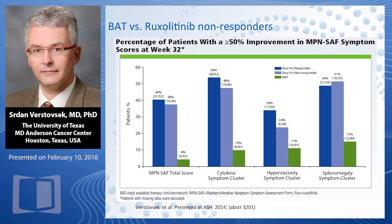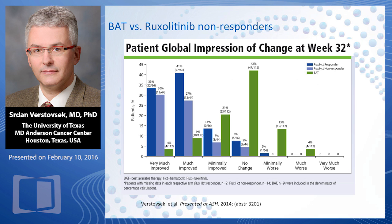Majority of the patients that are in between, in fact, have a clinically relevant benefit. Finally, if you ask the patients how they feel, this is the so-called patient global impression of change, patients just say whether they feel any better, very much or much improved, or minimally improved, or worse, much worse, and so on. You would see, as shown on this slide, that the patients, even though they may not have a complete control of the counts, feel much better.